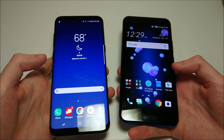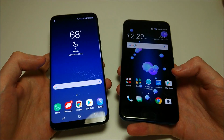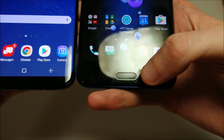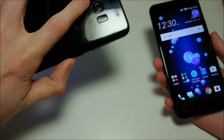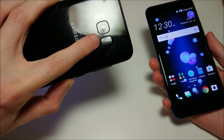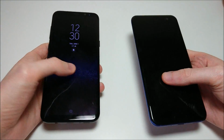So yeah, just personally speaking guys, I think the Galaxy is a little bit better designed, but again, both beautiful phones. Now, HTC had the fingerprint scanner right here, definitely much better placement than on the Galaxy, which is right here on the back. Now, front-facing camera on the Galaxy, 8 megapixels, on HTC at 16.